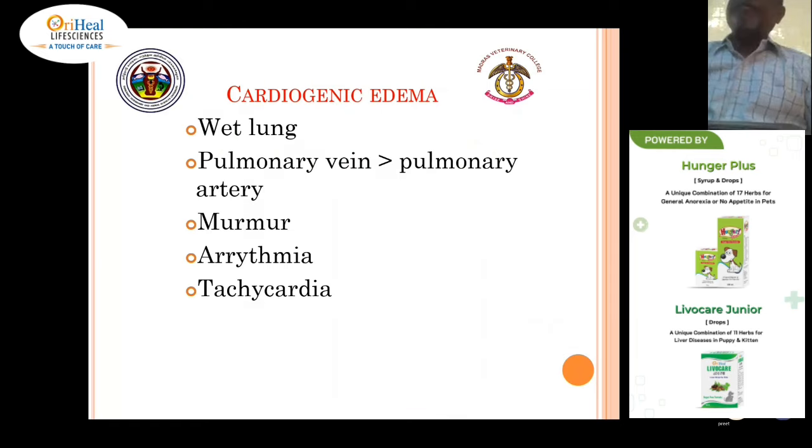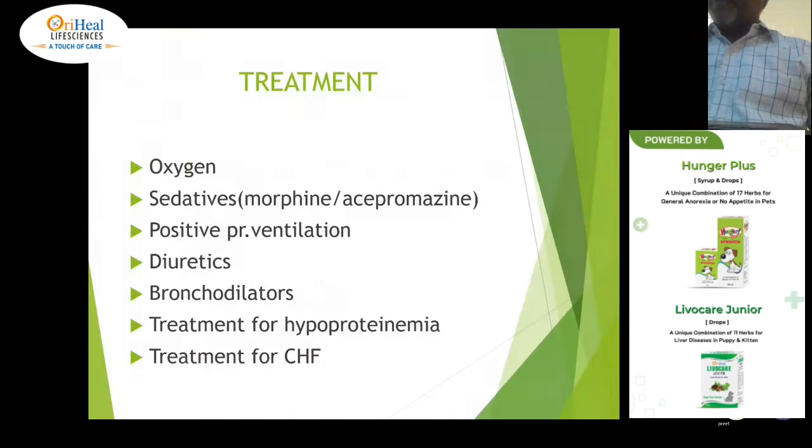Okay. So cardiogenic edema, you know, you get a wet lung where the pulmonary vein diameter is more than the pulmonary artery. You get murmur, you get arrhythmias, of course, arrhythmias are common in dogs. So you should not jump to the conclusion that arrhythmia itself is pathognomonic. Common arrhythmias are also there in dogs, okay? Then severe tachycardia. In a large breed, if you get more than 150, in a small breed, if you get more than 180, then it is tachycardia, okay?